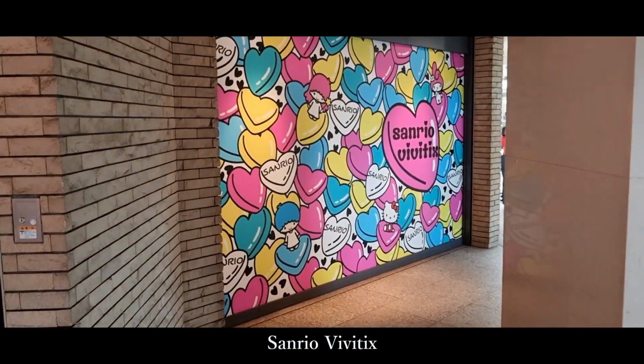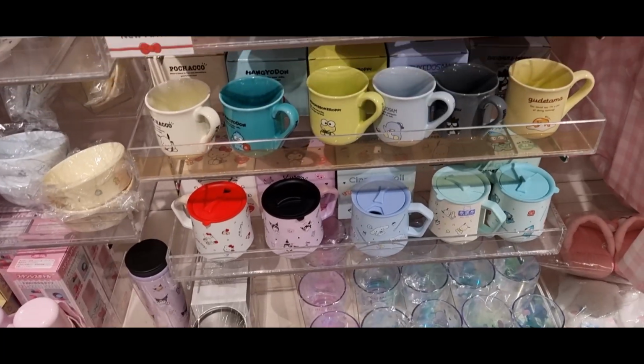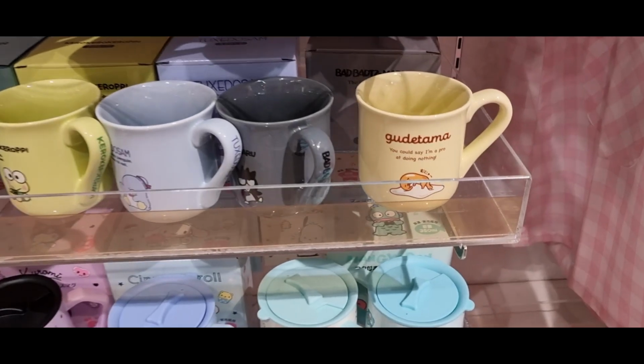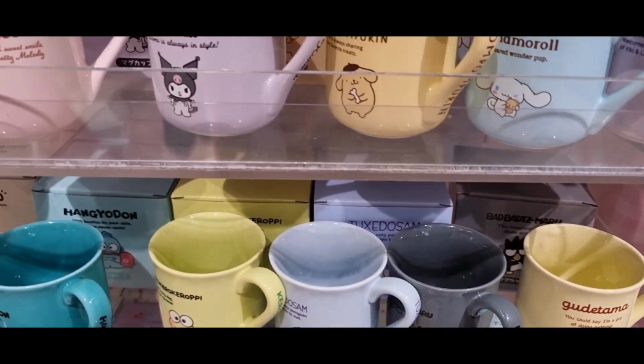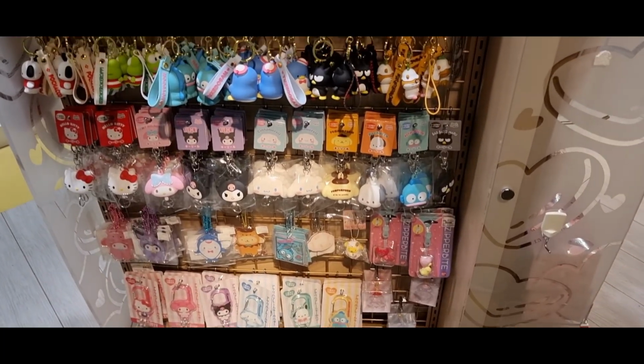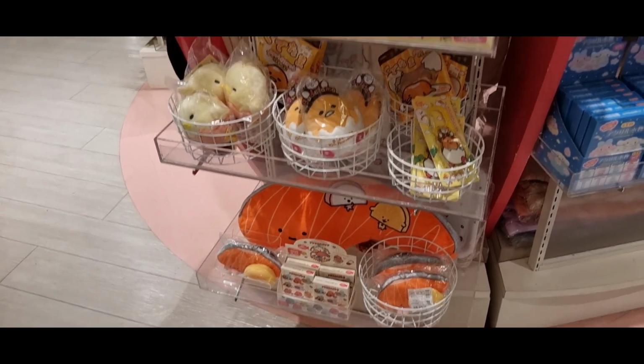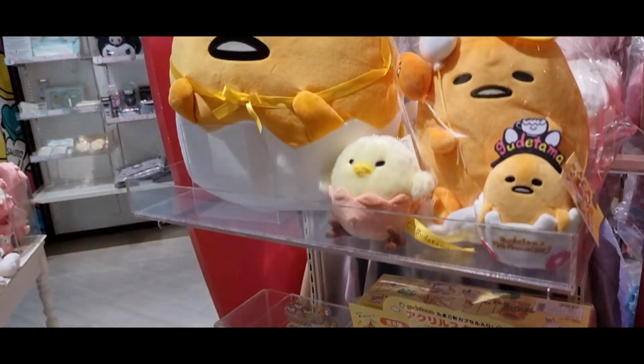So after the Lego store, we had a little bit more of a look around at the department store where we saw this Sanrio Vivitix. Now this store is just a very overly cute store that has a lot of different Japanese mascot characters like Hello Kitty, Gudetama, all that kind of stuff, which my personal favorite is definitely Gudetama. I just like that really lazy personality that they gave him.